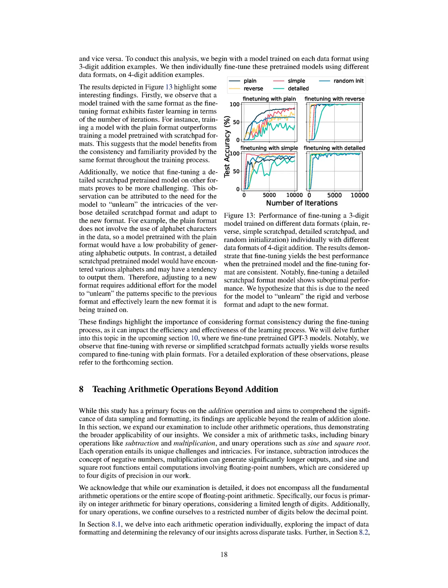In subsequent sections, we take a deep dive into each arithmetic operation separately, exploring the effect of data formatting and assessing how relevant our findings are to different tasks. We also analyze the results of training on all 5 tasks simultaneously to understand how it may affect the performance of each task individually.